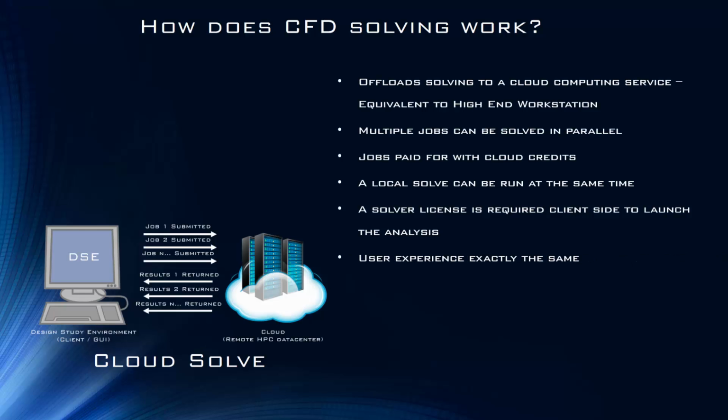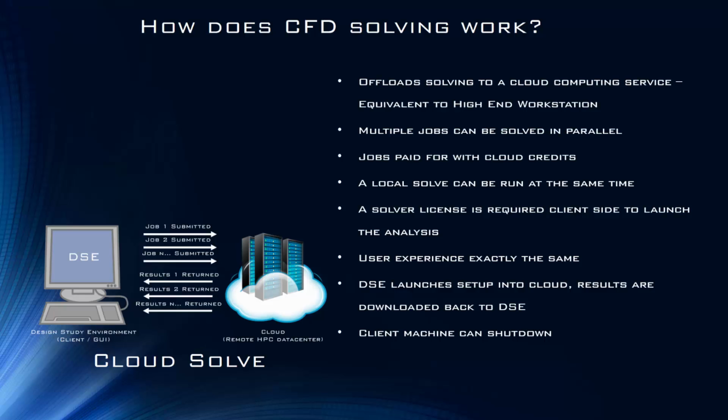You'll still be able to monitor the job as it runs, so it's much like a local solve. You'll notice the convergence plot moves in spurts as the results are downloaded in chunks. Other than that, the user experience is the same. The client machine can shut down entirely. You could launch a job from a laptop in an airport before you take off, then download the results when you land. Just open the file and it will download automatically.